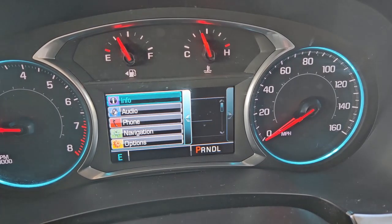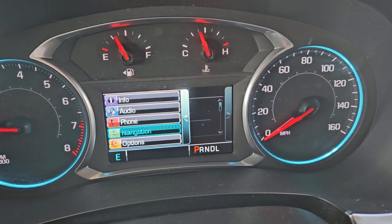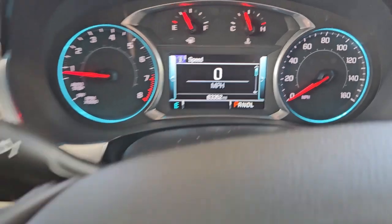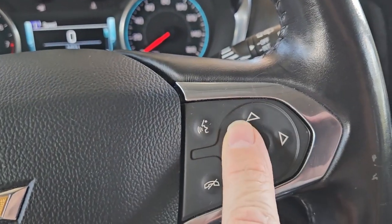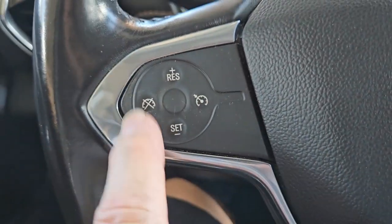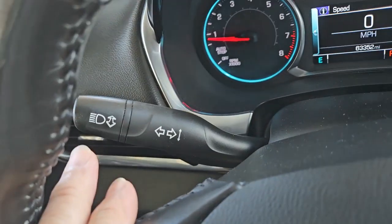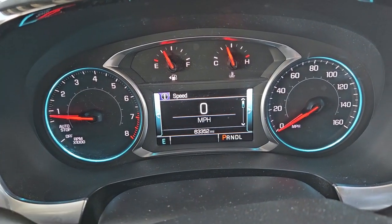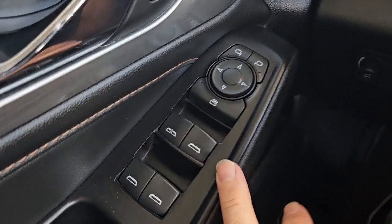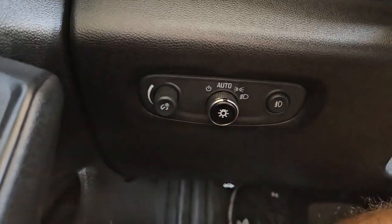If you go here on the side, you have settings for audio, for phone, navigation, and other options. So we'll just leave it on info for now. Those controls are from here. It also has the controls here for the phone in case you want to hang up. You have your cruise control here, your front and rear wipers, your turning signals. Fantastic. Highlights: power windows, power locks, power mirrors, automatic lights.